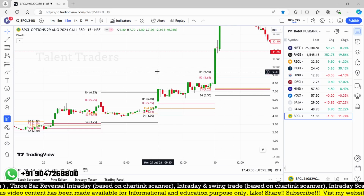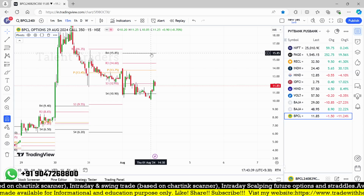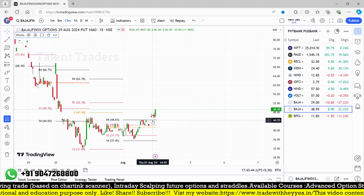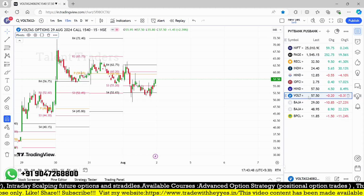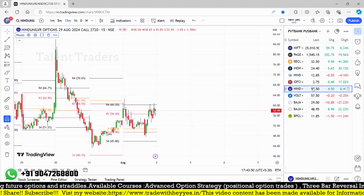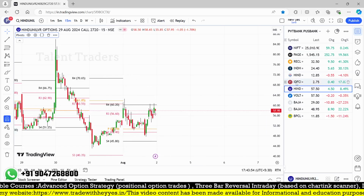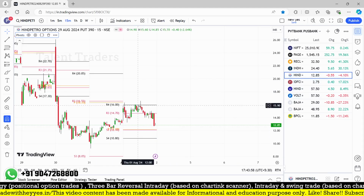But it doesn't break the level, I think. Maybe this one should be a breakout level one more time. But some of the stocks which we have taken at this R4 level, Bajaj Finserv, that moves well, and Voltas maybe had a stop loss triggered, and Hindustan Unilever maybe triggers and came down and finally recovered near the closing, and IDFC that moves well.